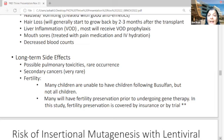And as I said, although we collect the sperm or the eggs for patients who are undergoing busulfan, I can say that these trials are very early, and therefore most of the patients have not had a pregnancy afterwards, because most of these trials are within the first few years of life. And as time goes on, there will be potentially more information regarding that. But as I said, most patients won't.